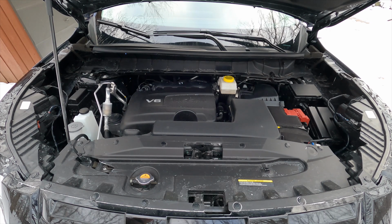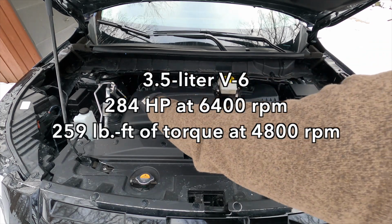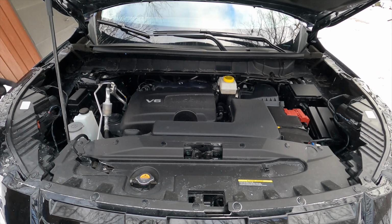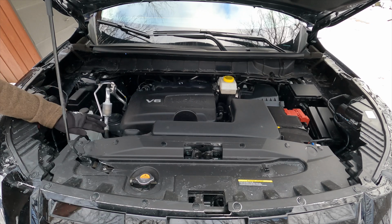Well, there you have it. A naturally aspirated 3.5 liter V6 transversely mounted, or side to side, across the engine bay like that. This is a front-wheel drive based crossover SUV, although this one in particular is all-wheel drive. So it is a pretty standard crossover SUV kind of setup. Also, windshield washer fluid is conveniently located right here, super easy.